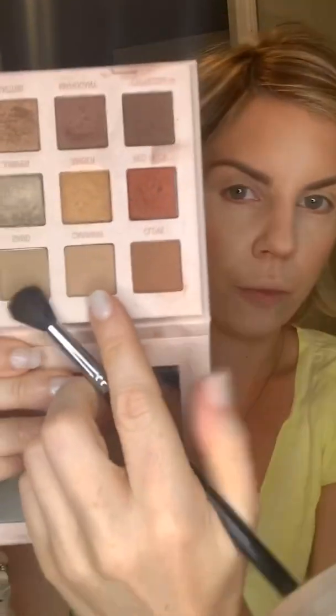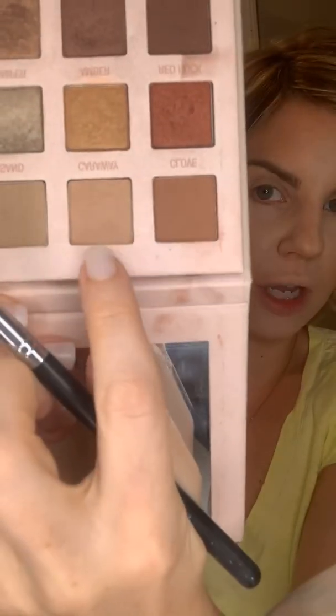I'm gonna start with the shade Caraway. This one right here. Hi, Brandy. Start with the shade Caraway. We're gonna put this on our entire lid, up into the crease. Just a nice sort of tan skin tone color, but it's gonna give a little bit extra pigment.